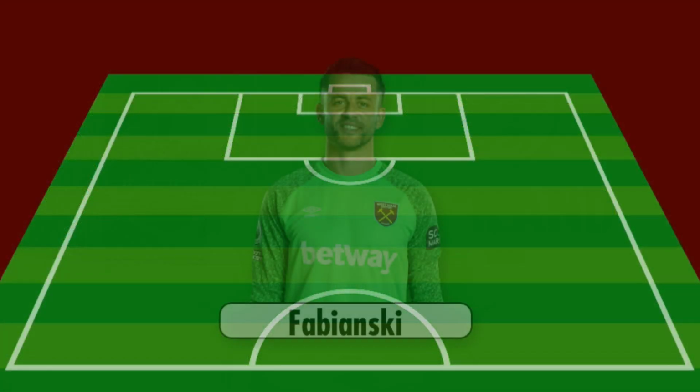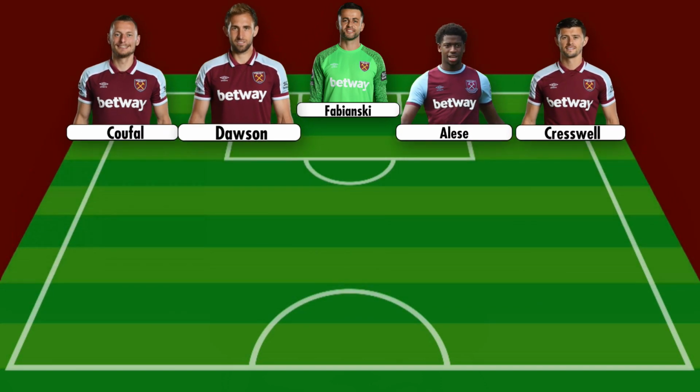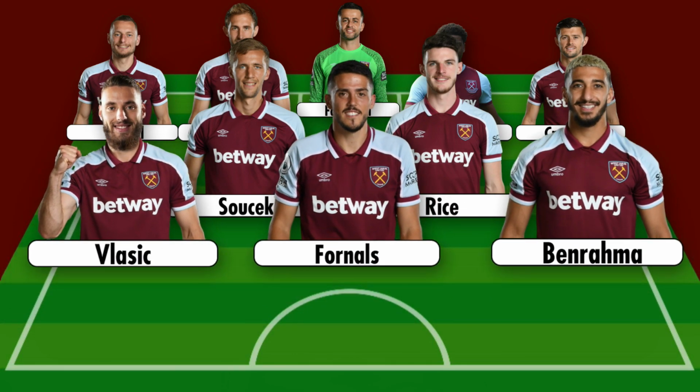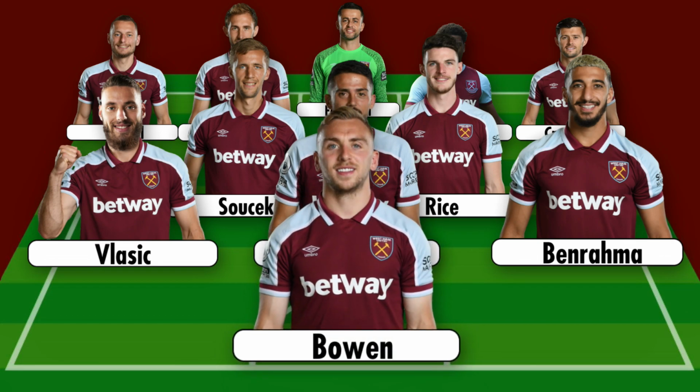Guys, this is the starting 11 that I'm hoping we will get to see. I don't think we will, but this is what I hope we will see. Fabianski in goal, with a back four of Coufal, Dawson, Ale and Cresswell. Souček and Rice in the defensive midfield positions, with Vlašić, Fornals and Benrahma in midfield, supporting Bowen up front. So thank you very much for your time, guys. I know it's bad, but I genuinely don't think we should see Diop for the rest of the season.